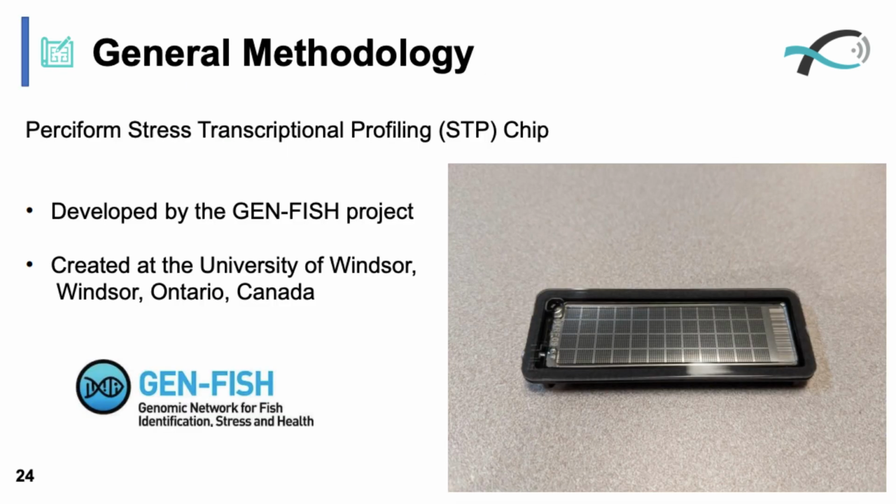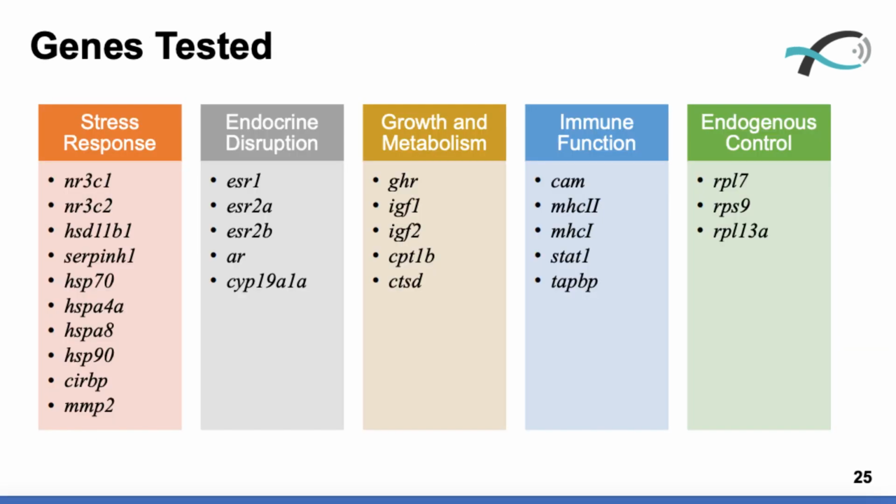We treated fish with various treatments, which I'll talk about in a bit, but we isolated RNA from fish tissues, primarily liver and muscle and gill. Some of these were profiled on this stress transcriptional profiling chip, which was developed by the University of Windsor in Ontario, Canada. This is part of the GenFish project, which is part of Genome Canada, who we obtained funding from. This chip has about 28 different genes on it, all related to stress. These are the genes that were tested: stress response genes, endocrine disruption genes, growth and metabolism, immune function, and a lot of the ribosomal proteins were used as endogenous controls in this case.